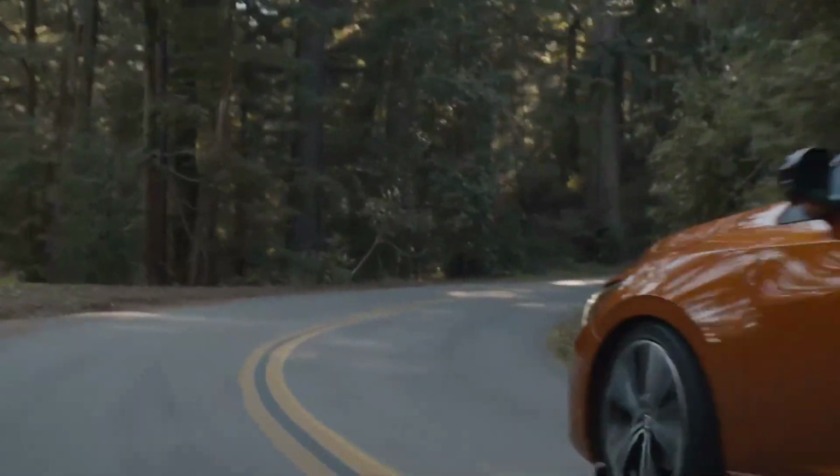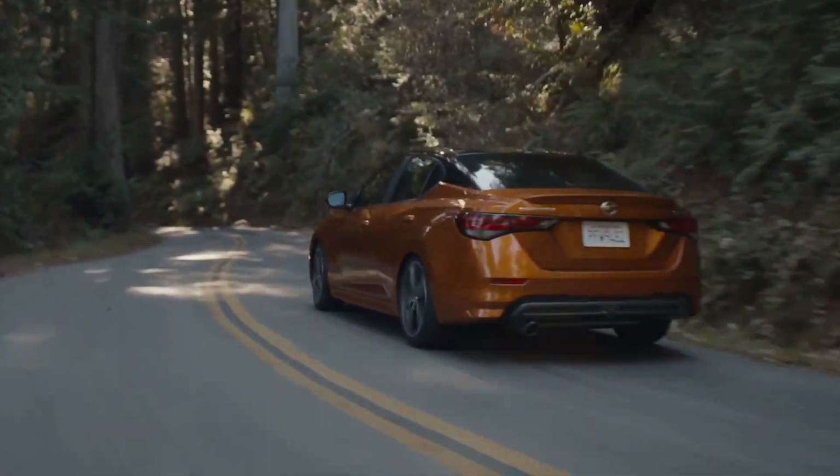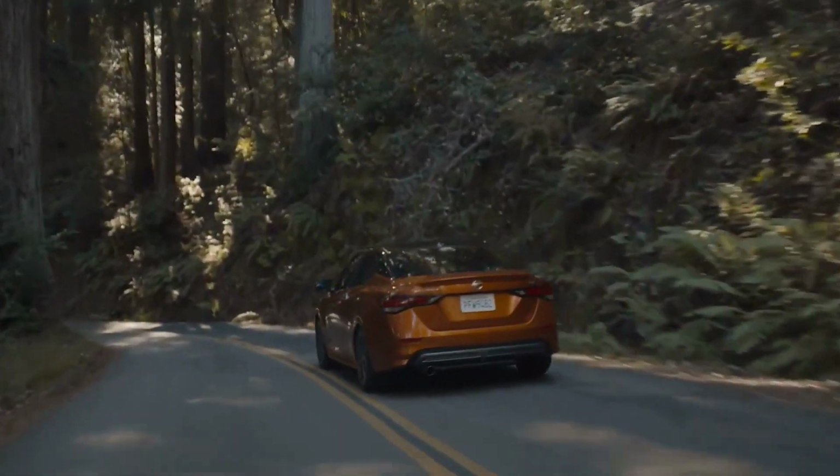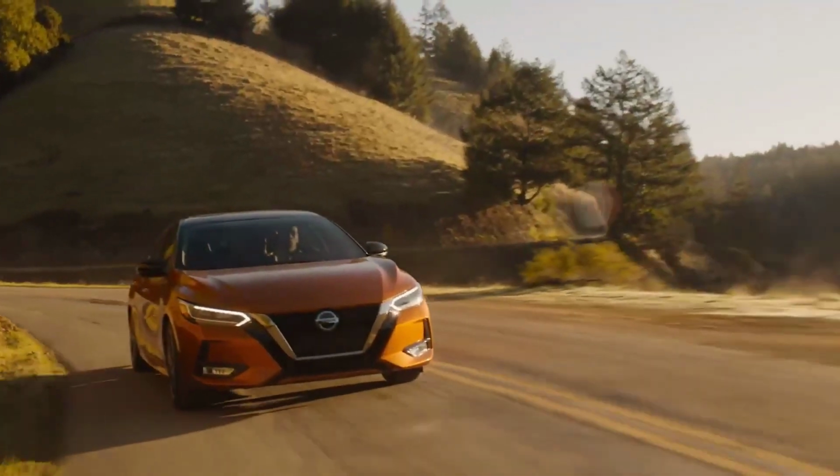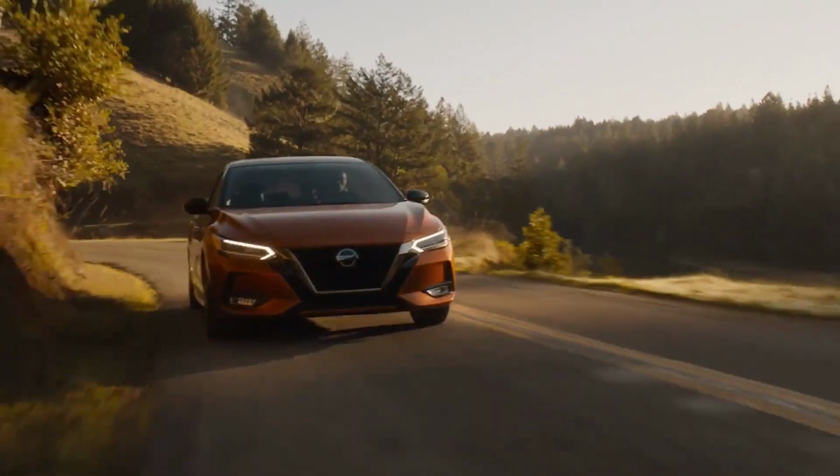To learn more about the horsepower, 0 to 60 time, available engine, and top speed of the 2023 Nissan Sentra near Austin, visit us online or in person at Cedar Park Nissan.